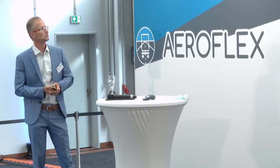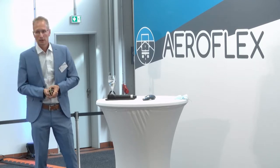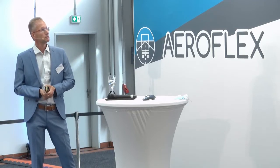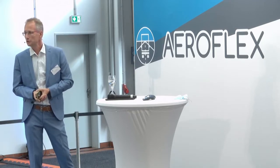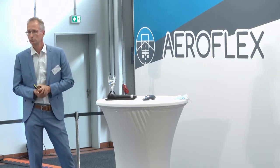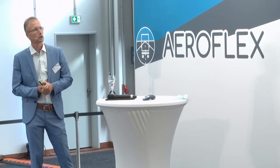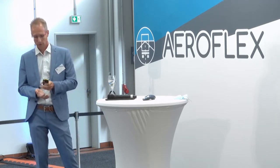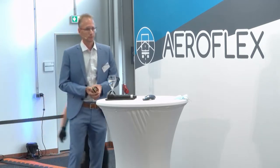So we are convinced that the AEROFLEX innovations can really significantly reduce the vehicle kilometers, which also should not be forgotten, reducing vehicle kilometers and increasing transport efficiency and being a building block for zero-emission logistics. Thank you for your attention.